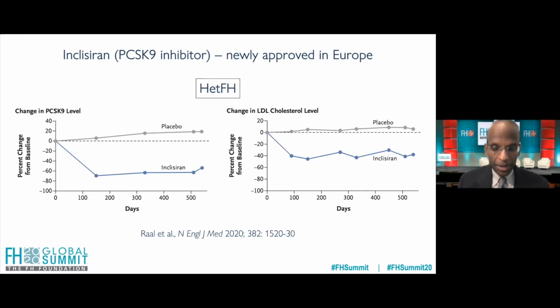Inclisiran was originally developed by Alnylam Pharmaceuticals and the Medicines Company, and now its development is being shepherded by Novartis. It was approved just a couple of months ago for use in Europe, and the expectation is that it will receive approval from the US FDA perhaps later this year. The results of this clinical trial published last year that you see here, I know Dr. Rall is with us today.